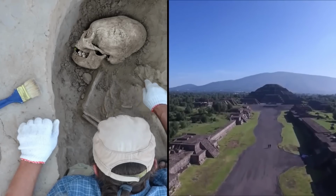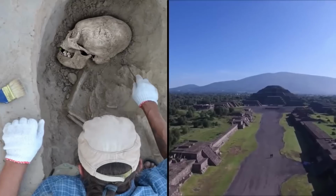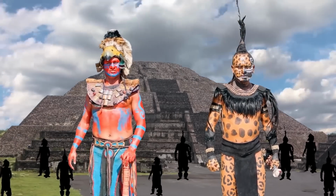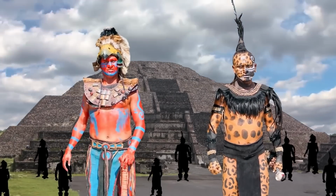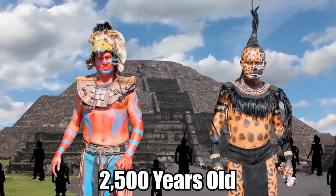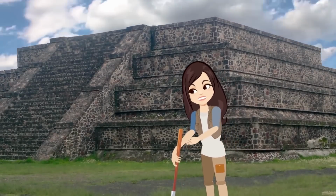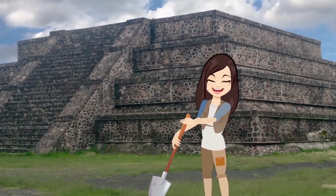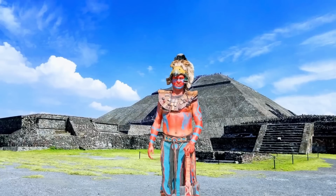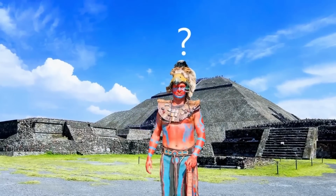She is one of the most unique skeletons that has ever been found in the ancient Mesoamerican city, built by a people even older than the Aztecs. The city of Teotihuacan, which translates roughly to the City of the Gods, dates back 2,500 years and had a large population of around 200,000 people. Much of the city's past is unknown, with scientists not knowing who built it, who lived in it, or where they went when they left. The Aztecs didn't even know where the city came from when they stumbled upon it over 1,000 years later.